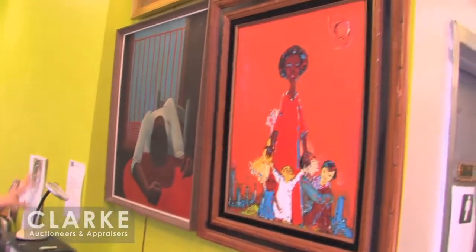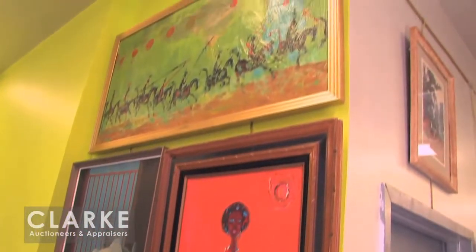Thank you, Bruce. Before I jump into the art for the upcoming August 19th auction, I want to give you a quick teaser of some pieces coming up on September 8th. Here we have 3 works by African-American artists. This is a small sampling of pieces.